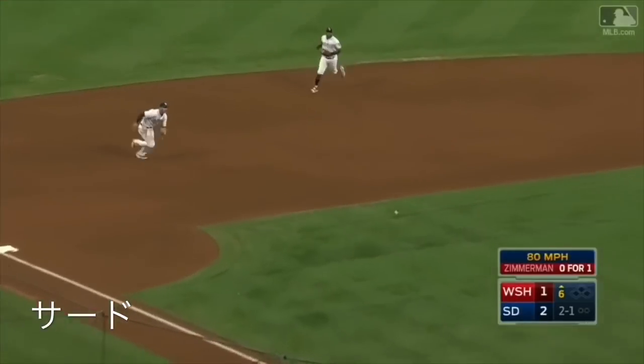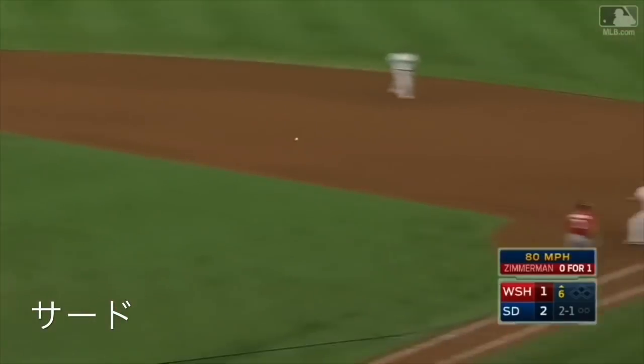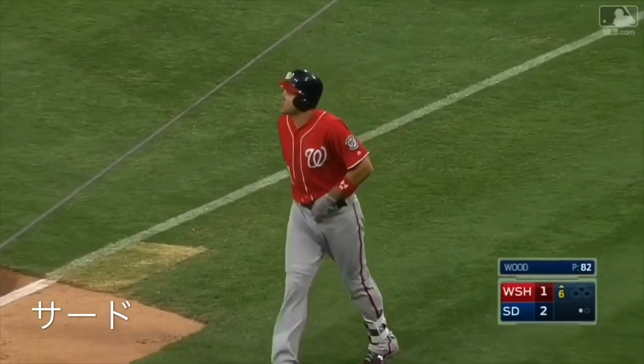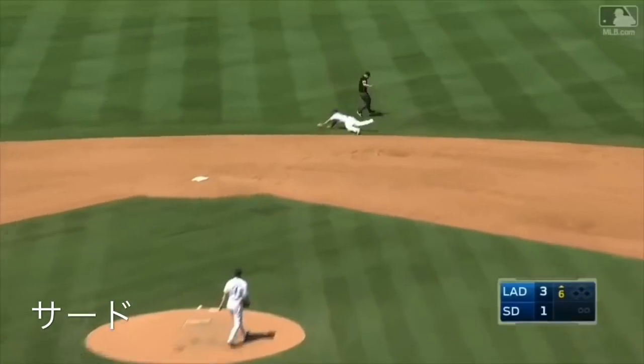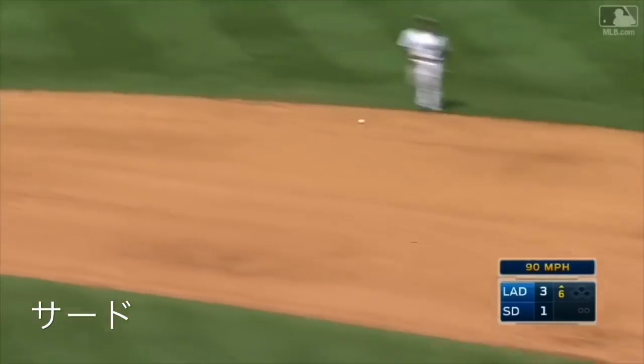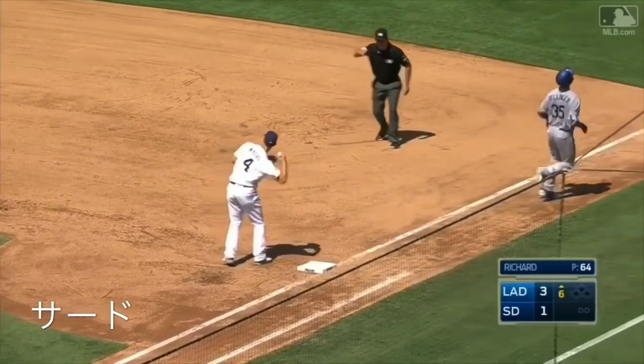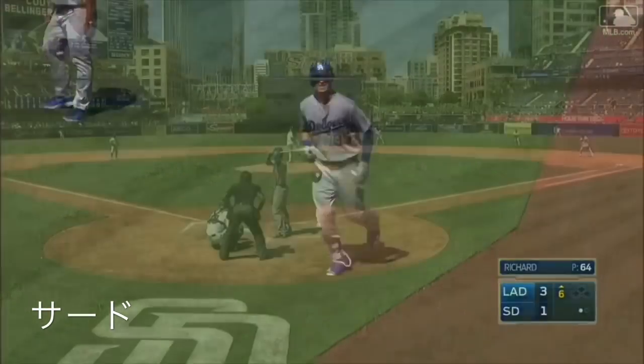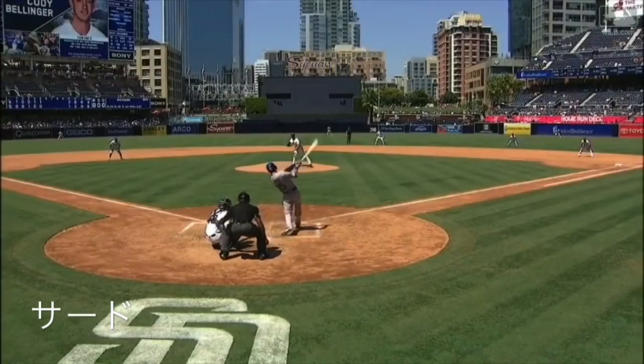On the ground towards third base, Spangenberg racing in, throws on the run, and in time. Nice play by Spangenberg. But the Dodgers on top 2-1. They lead it 3-1, and a good diving play by Spangenberg. Throws out Bellinger at first base. Nice play. Padres win the shift on the right side, and it's Spangenberg coming up with that pick.